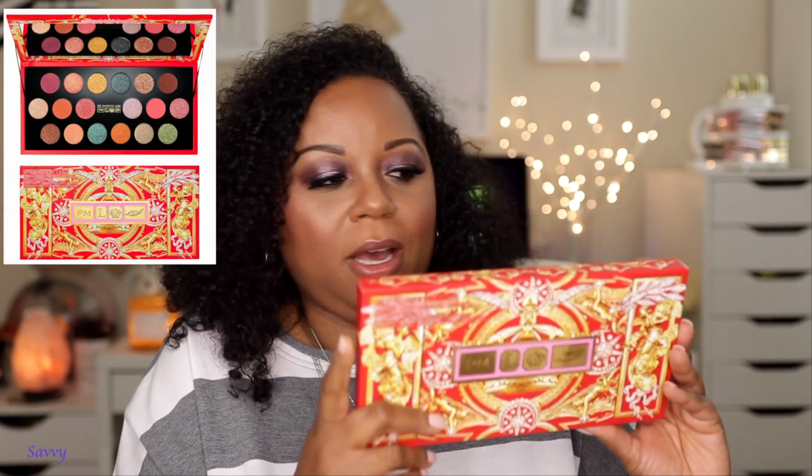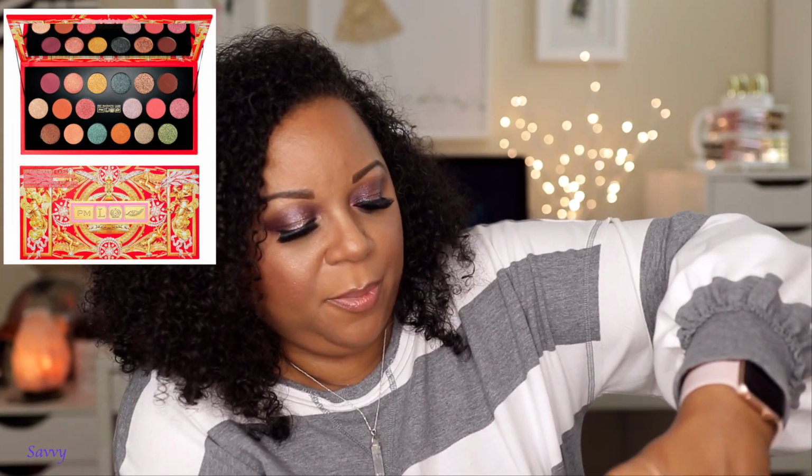The last item is a Pat McGrath item. So I picked up this holiday palette. This is the Pat McGrath Mothership Mega Celestial Odyssey palette, and I picked up the holiday palette last year. Oh my gosh, I see stuff. Please don't be shattered. I'm wondering if a shadow is broken in this palette. Okay, let's see. She did a good job of shipping it. One is broken. Oh, 2 are broken.